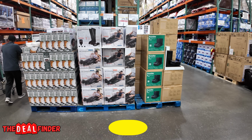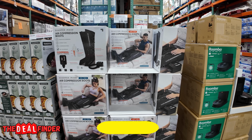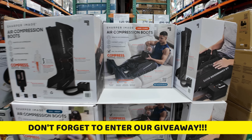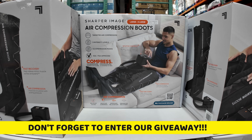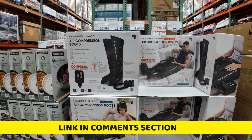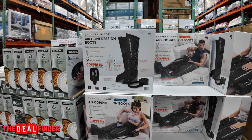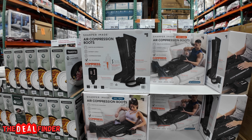In the number 16 spot, this time from the Sharper Image, we have their new air compression boots, and the reviews online, not bad at all. Pretty awesome, I must admit. So we have 2 different sizes. We have a large XL that does fit inseams up to 29 inches to 34 inches, and then we have a small medium that fits inseams up to 25 inches to 31.